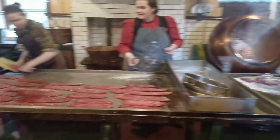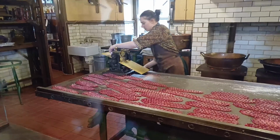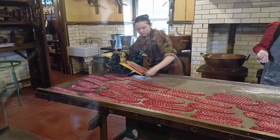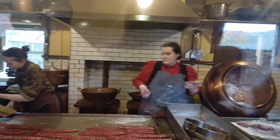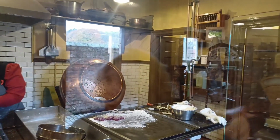Can you see them rolling this way? So it comes in a lump, and from here they make it flat. So they are still using the old technology. Yeah, everything is. They make these sweeties exactly as it used to be. So the big copper thing, they turn round and round to make the sugar soft.